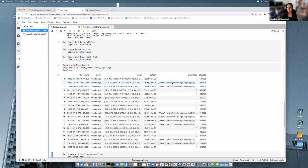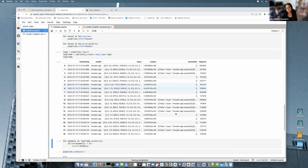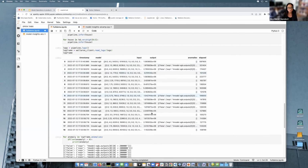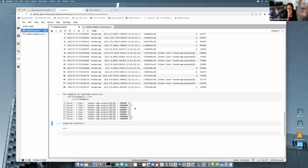And you can see that the logs actually record whenever anomalies occur. This is a list, which is a little hard to read right here, but in case multiple validation checks were violated, you could see them all. You could look just at that column of that data frame. And you can see that sometimes the left-hand validation check was violated, and sometimes it was the right-hand side.